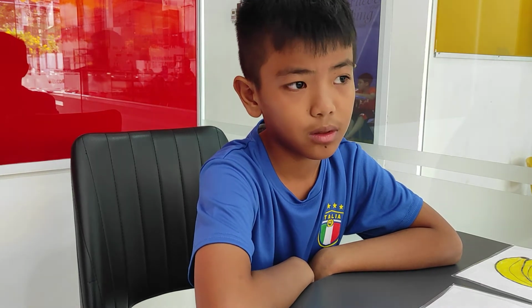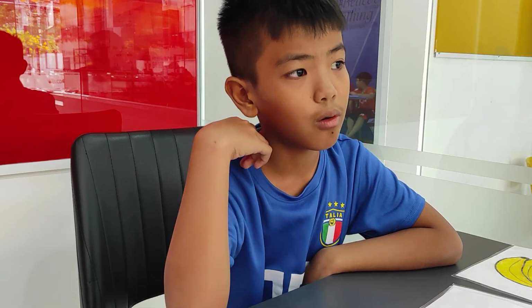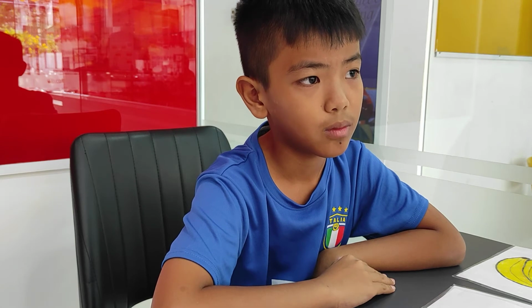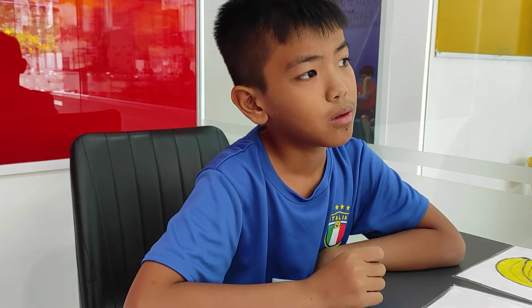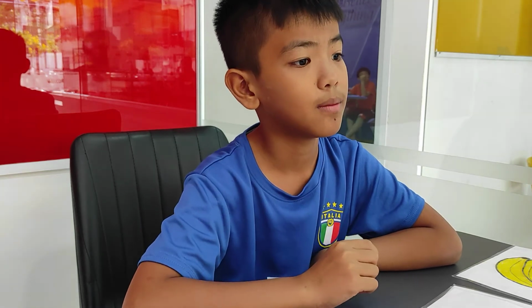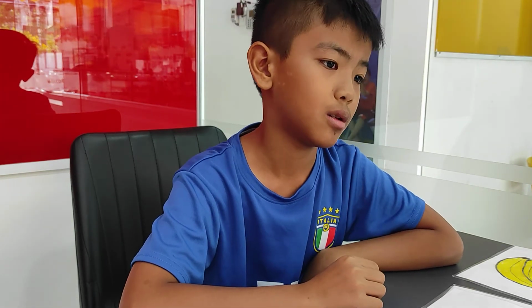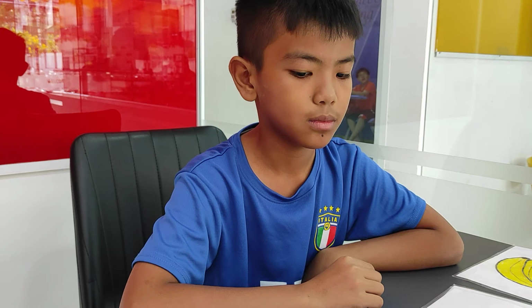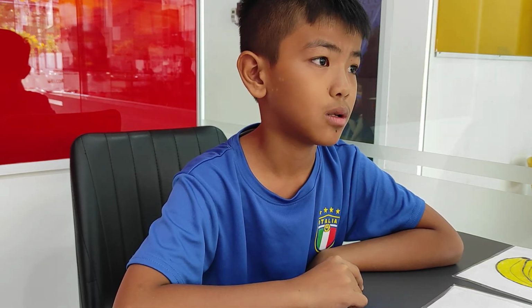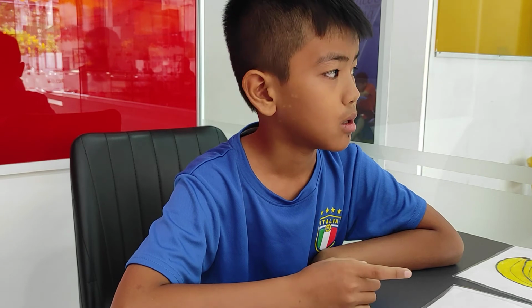Let's move to this shape. What's this shape? Triangle. Triangle. Perfect. Can you tell me what is the color of the triangle? Our color is color pink. Good job, Sam. Right on, my boy. Alright, let's move to another one. It's square. Square. And can you tell me what's its color? Its color is yellow. Perfect.